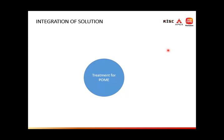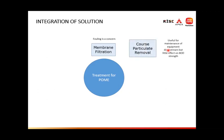So what we did at SIMDABI, basically we looked at a lot of technologies available in the market. The first one we looked at is membrane separation, UF, NF, with issues on fouling and also on reject water, how we want to handle that. Coarse particle removal is basically a screen process. Some may already have it to remove fiber, but maintenance of the equipment is very difficult, laborious, and the BOD reduction is very minimal. And then a little bit more advanced is coagulation and flocculation. This is a good process, but of course it comes with the cost of polymer itself, and you can reduce BOD down to 50 milligram per liter.